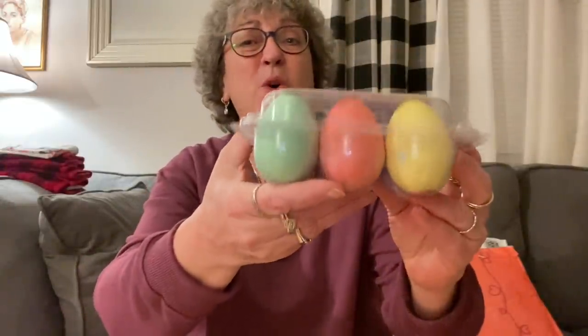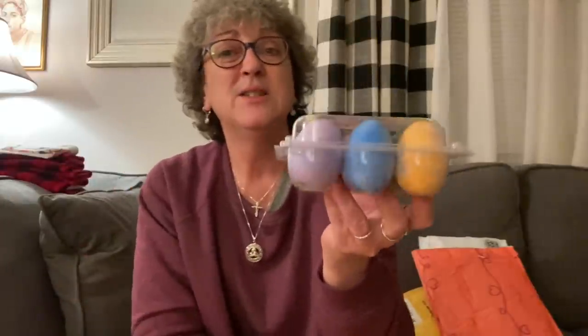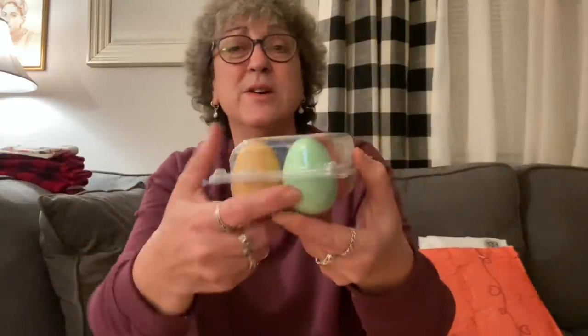I picked up some Easter egg chalk for Caroline. I would get some for Jordan and Madeline, but they live out in the country and there's no sidewalks and no driveways. There's a driveway, but it's not cement or blacktop. So I got these for Caroline. They'll probably go in Caroline's basket. I might get another one just to have here, so when the kids come here they can write in my driveway.